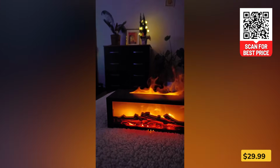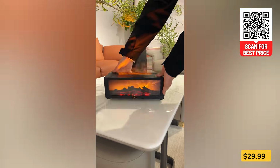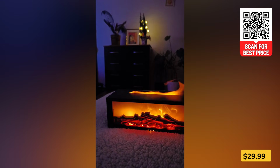It's whisper quiet, runs for hours, and shuts off automatically when empty. Perfect for bedrooms, offices, or yoga sessions. It turns ordinary air into a relaxing experience.